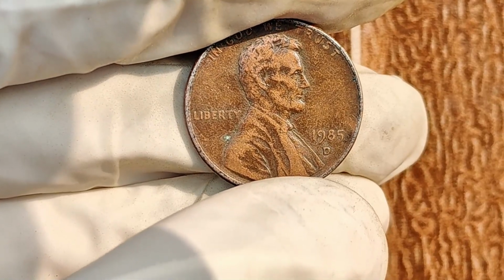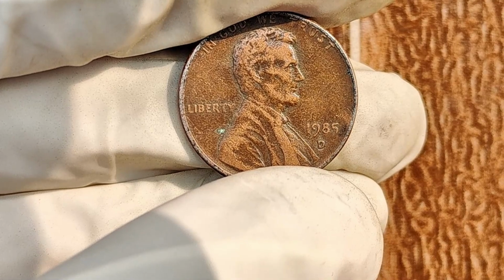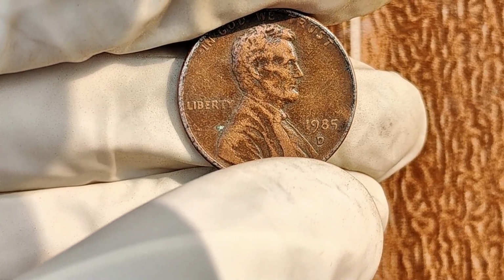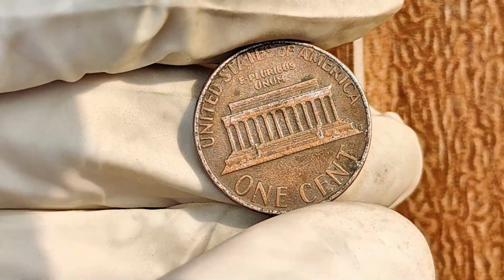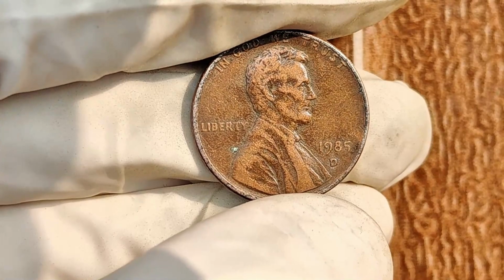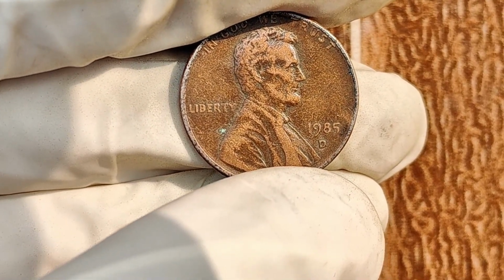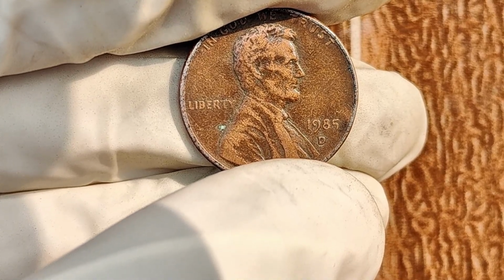And you're probably wondering, how do you know if your penny is the jackpot? Don't worry, I'm about to break down exactly what to look for. But first, let's talk about why acting now is crucial. Here's the urgent truth. Rare coins like the 1985 D Lincoln penny aren't just about intrinsic value, they're about timing. With collectors constantly searching and prices fluctuating, the window to sell could close faster than you think.